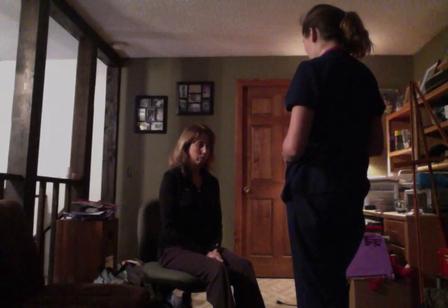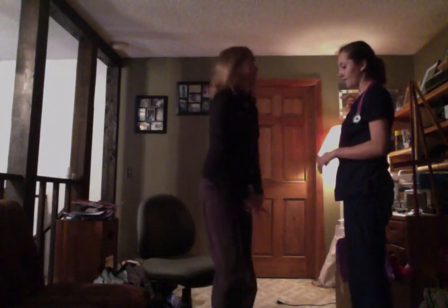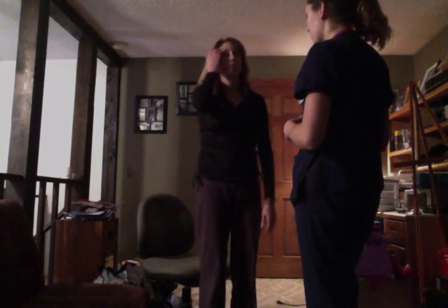Now I'm going to have you stand up and touch your toes. And I'm going to check for any curvature of the spine or signs of scoliosis. Okay, and there were no curvatures in the spine, no signs of scoliosis, lordosis, or kyphosis.